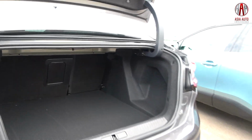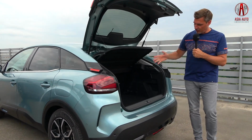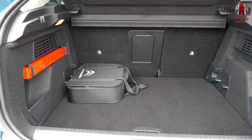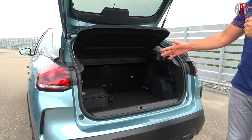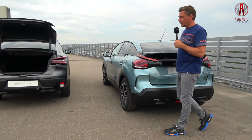Let's have a look into the boot of the C4. And you can already see that it's really smaller. 380 liters is the boot capacity here. Also here we've got a removable floor that can be adjusted in different heights. So there's a little bit more to play around with the boot floor here in the C4 compared to the C4X.